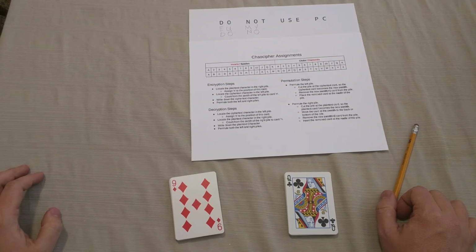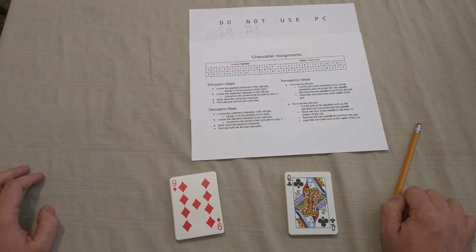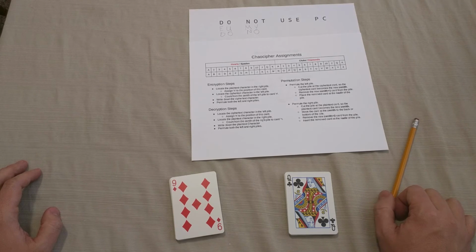So, as with all playing card cipher algorithms, it's a bit slow, a little bit cumbersome, and it's error prone. So you want to keep your messages short and to the point. I would recommend keeping them at roughly the length of a tweet or shorter. So really no more than 140 or 150 characters. It will take you the better part of an hour or two to encrypt or decrypt a message of that length.